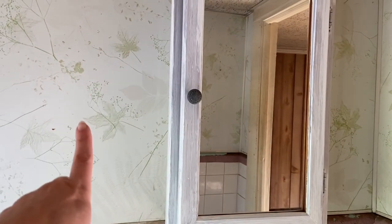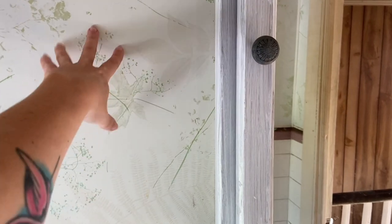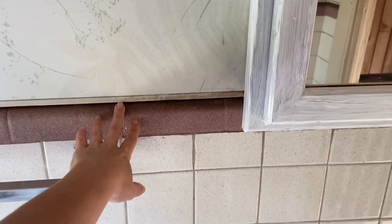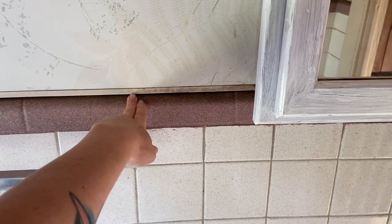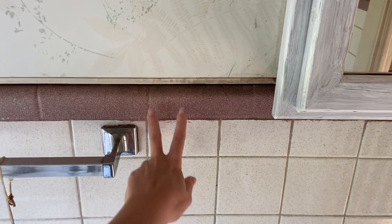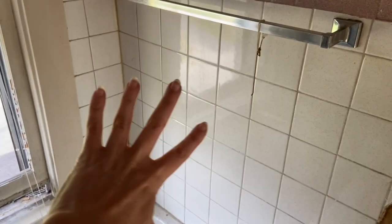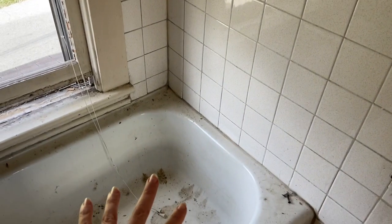So this upper panel is like bathroom panel and water-resistant stuff. This pattern is on the material, so this is going to be wallpaper. This tile, unless it has to be busted out for some reason with plumbing, re-enamel. Put the enamel over the tile, the grout, everything. And then, of course, re-enamel the tub.